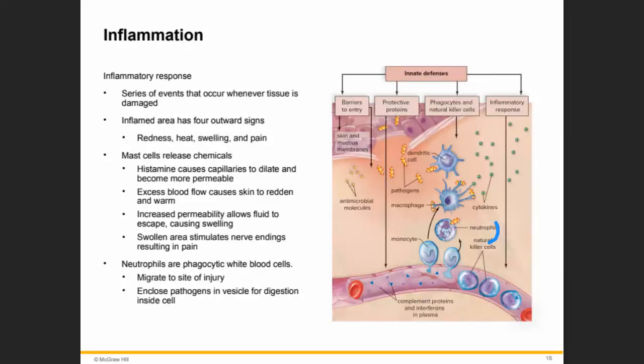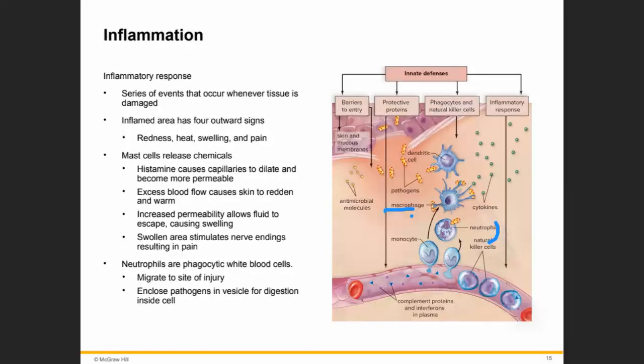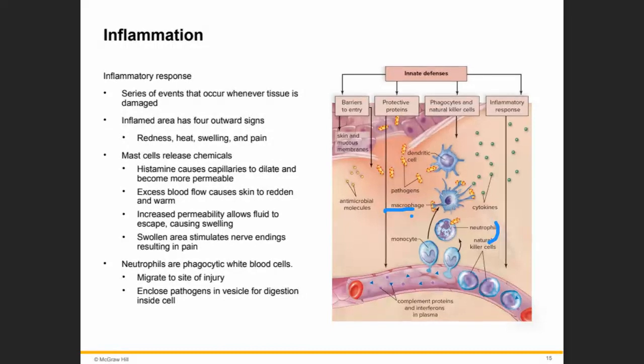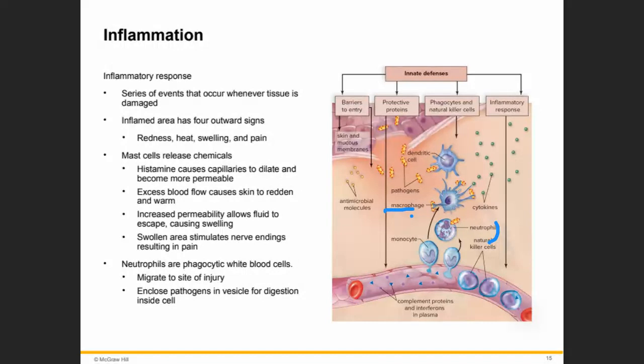Next, who came? Macrophages are the next. They follow the neutrophils and take over the phagocytosis functions. The neutrophils started, right? They are eating. The macrophages came, and they are eating more. They are involved in the resolution of this inflamed site, so they try to clean up cells, debris, and pathogens.